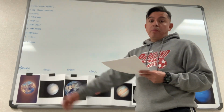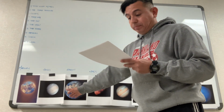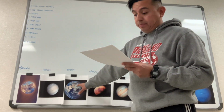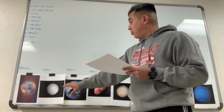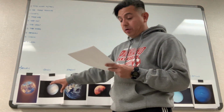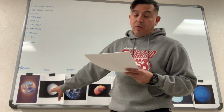So now we'll move on to the next one. The next one will be our planet Venus. Venus is the second planet from the sun, and it is closest to our planet, which is Earth. Venus and Earth are called the twin planets because they're very similar in size and density. But even though they're similar, they have many differences as well.